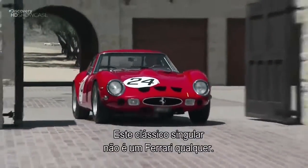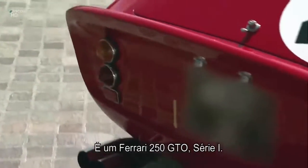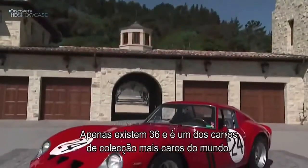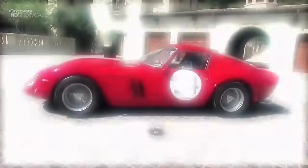But this exquisite classic is not just any Ferrari. This is a Ferrari 250 GTO, Series 1. Only 36 were ever made, and it's one of the priciest collector's cars in the world.